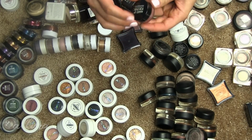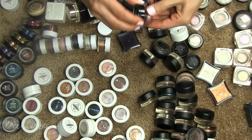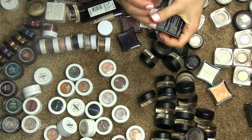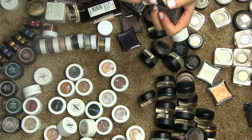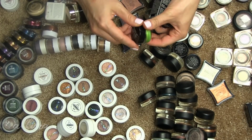Ooh, this one's really pretty. This one has not been swatched at all. So I'm definitely gonna keep this one, and I'm gonna keep it in its box to help it not dry out. Ooh, this lime green shimmery one.